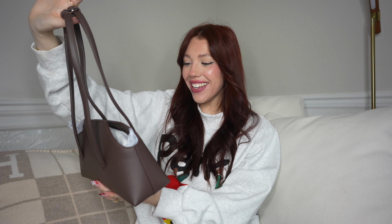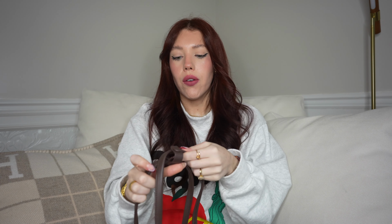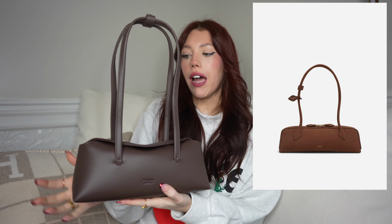Oh my god, you guys. She's still so cute. So here's what she looks like. She is currently stuffed. Let me take all of her stuffing out and then I will show her to you properly. So here is what she looks like when she is all put together. She is so cute. This is literally giving the Alaia Lateco bag, except this bag was originally $268 and with the 25% off, I got it for like $201. Insane, such a good deal, such a good sale.